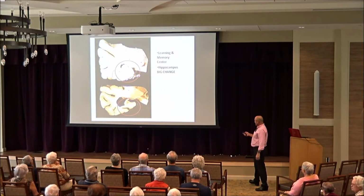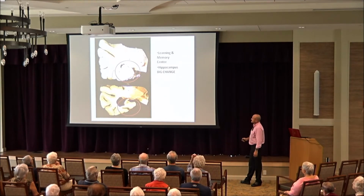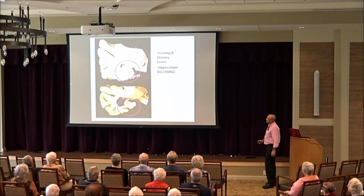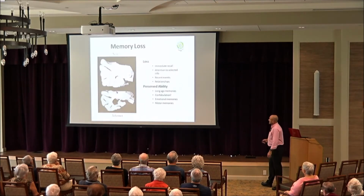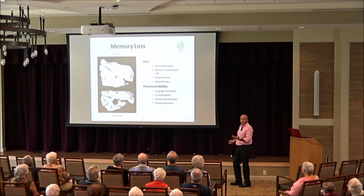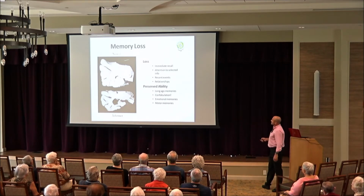If you'll notice, there are some more pictures. This is a healthy brain. This is a brain with Alzheimer's. And if you'll notice, in the healthy brain, here is the learning and memory center, the hippocampus. You'll see the change here. This is what's going on in the brain. These are reasons why. Memory loss, normal, and then Alzheimer's.